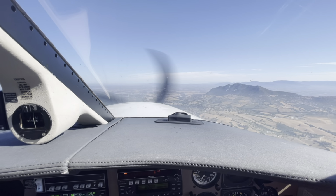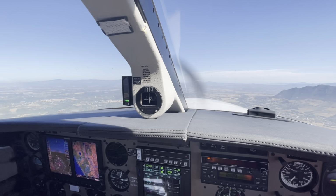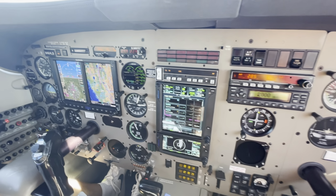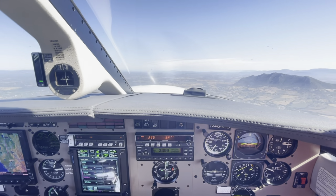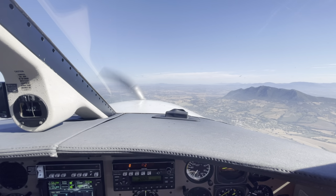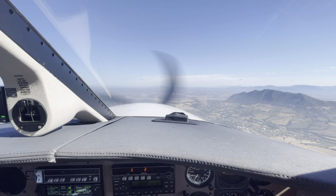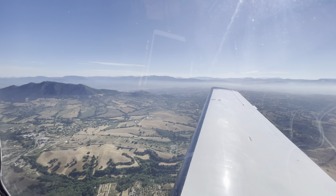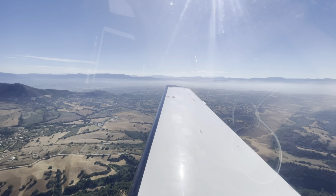So we're just climbing through 2,200 feet up to 2,500 feet, speaking to Rome, waiting for our IFR pickup so that we can climb hopefully up to flight level 220 and up towards Schwäbisch.